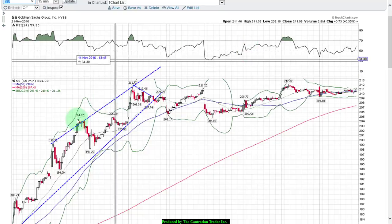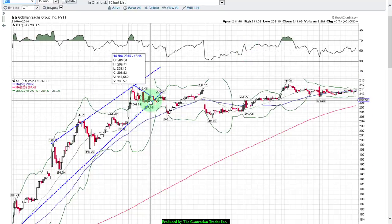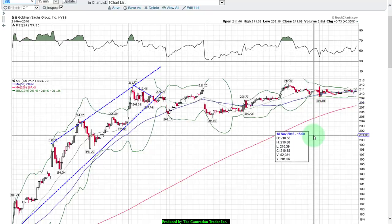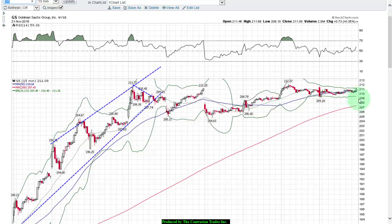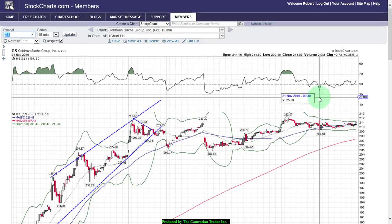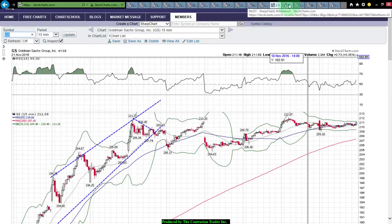Here's a 15-minute chart. Here is our rising uptrend channel. We broke the lower band of support, and we've been consolidating. So I think that we can get another move higher. Again, 214.61 is resistance, and that's probably where we're going to go.